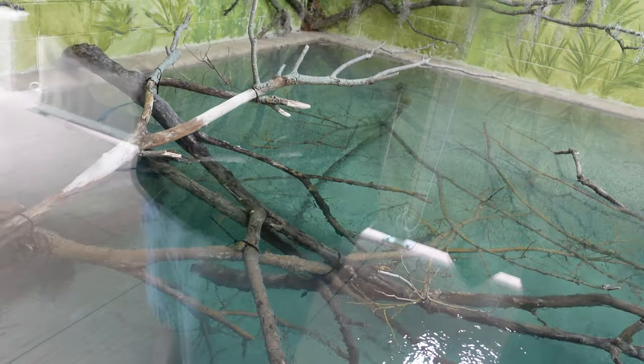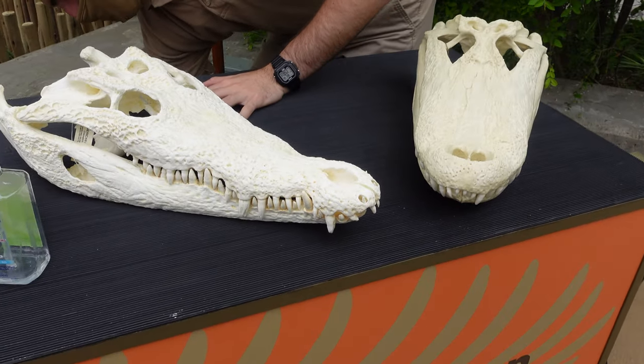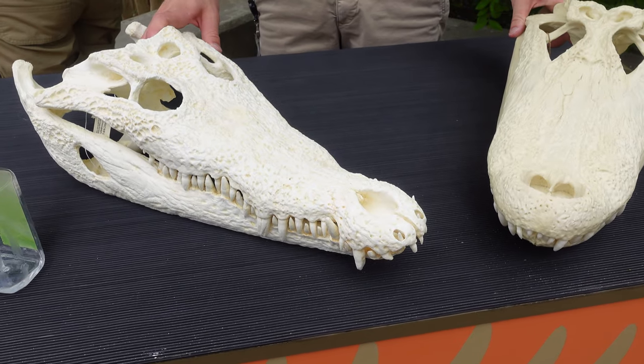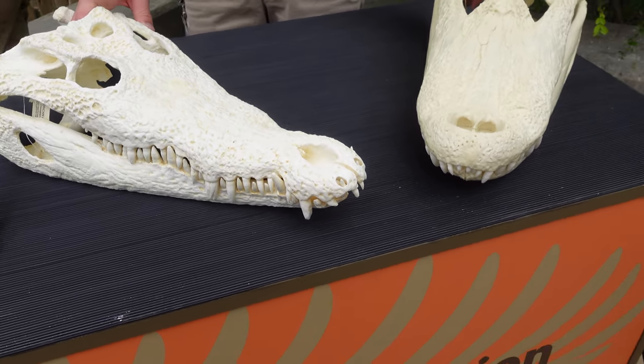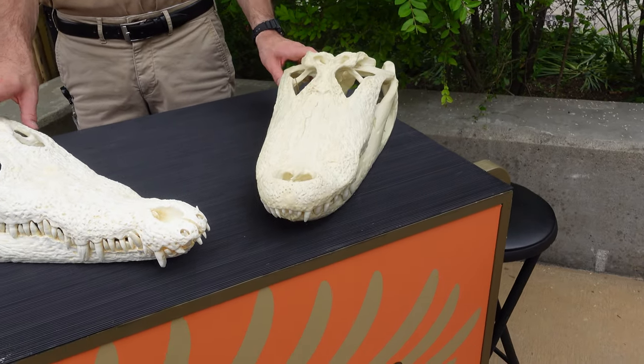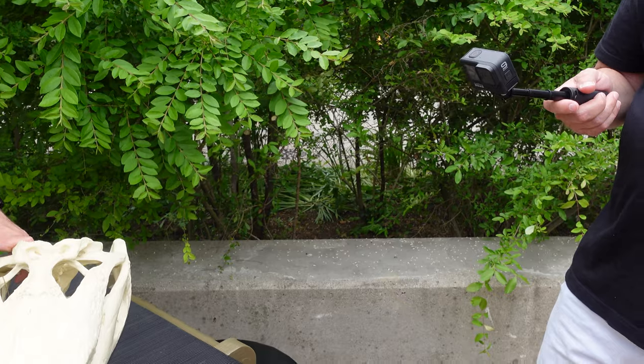I read some of those signs. Would you like to know? Would you like to take a guess at which one is which? I'll let the kids guess. Well, that's obviously a crocodile, and that one's an alligator. Yeah, exactly. And how do you tell the difference? The nose, the snout. Yeah, that's exactly right.